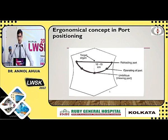So this is how your ports are placed if your target organ is somewhere at the epigastrium or the hiatus, surgeries, right?